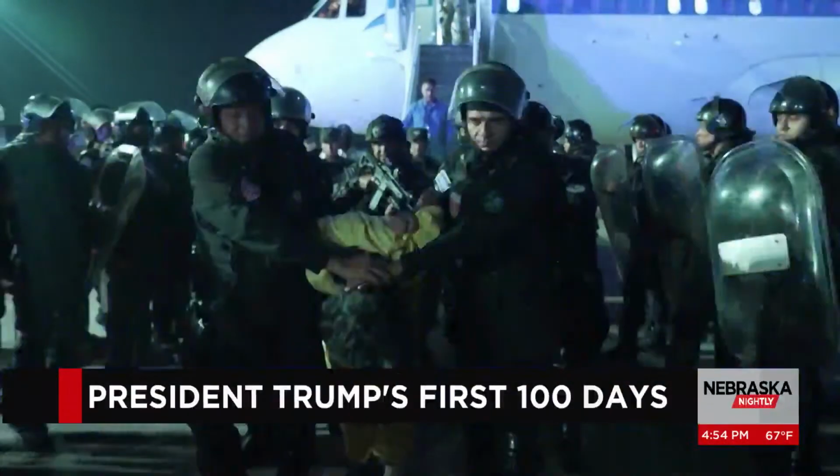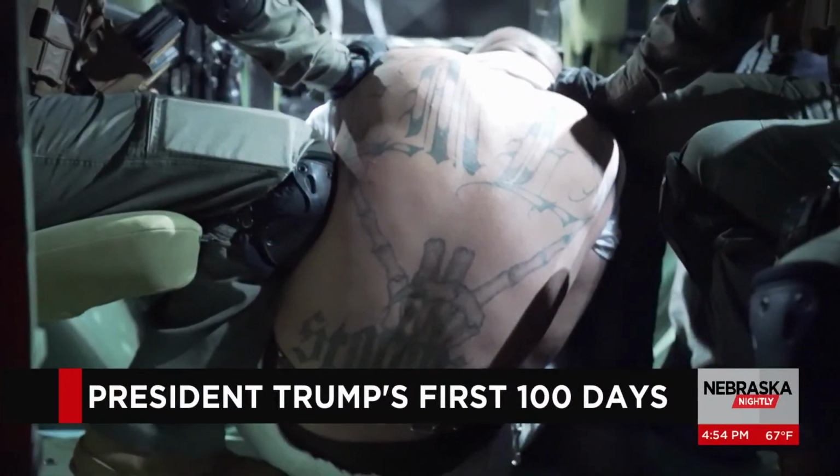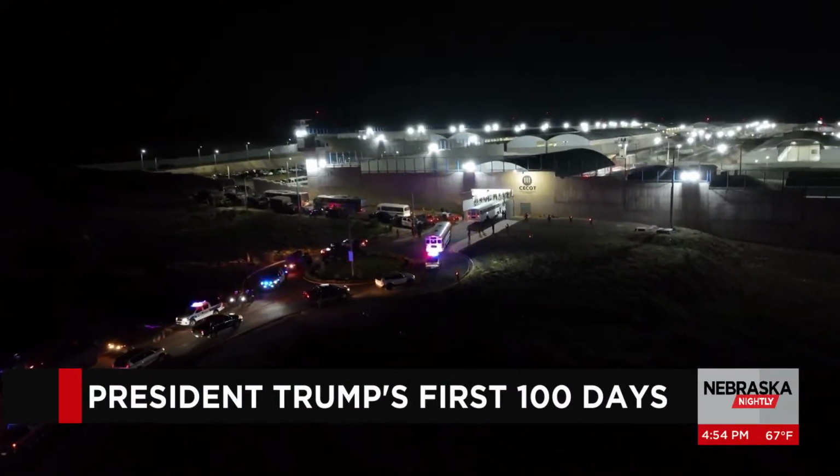As promised on the campaign trail, Trump took a hardline stance on immigration, launching a series of deportation flights to El Salvador that prompted legal battles.